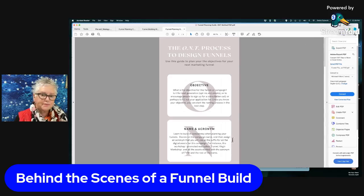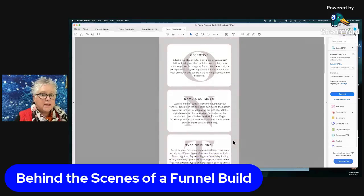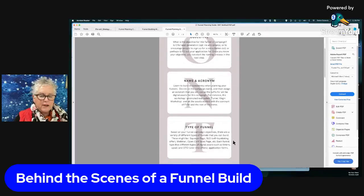What is the objective? And then the second thing, the N, I call this my naming and acronym. When you're building a funnel, there's lots of moving pieces in this funnel, and chances are it's not going to be the first funnel that you have in your business. So I always suggest that you come up with a naming scheme and an acronym that you use all the way through. So every asset, and when we say asset, all of the little pieces of your funnel, use an acronym connected with that asset so that you know everything connected with that starts out with the same acronym.